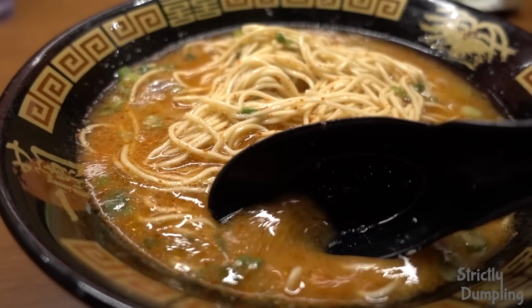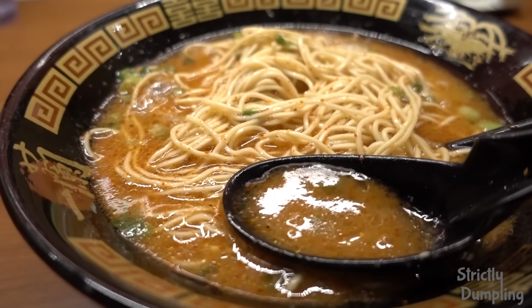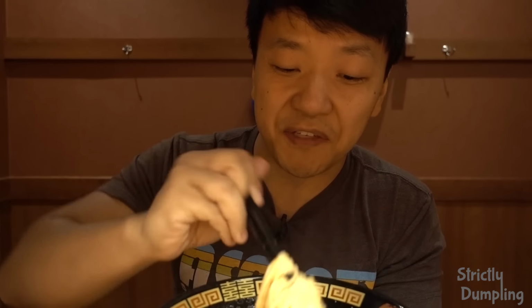Oh man, that broth is pretty spot on. Like I said, just a minute difference. I feel like the broth in Japan is a little more flavorful, but creamy, fatty, spicy, delicious. My first bite of Ichiran Ramen.